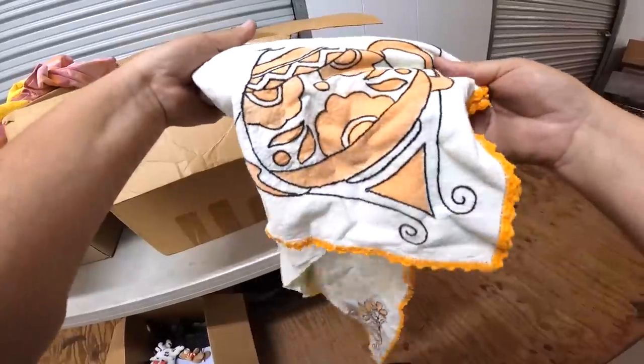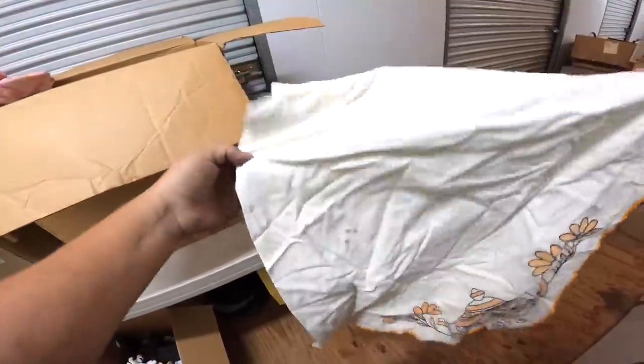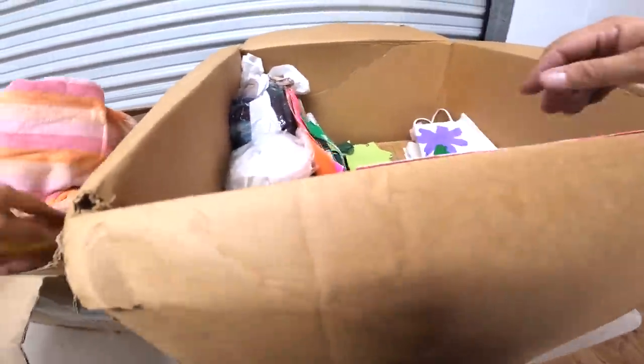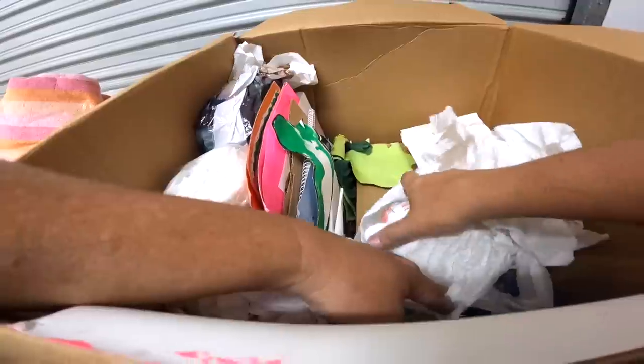That's a vintage dish towel right here. It's got some embroidery on it. Maybe I put that aside. I don't know. Yeah, it's stained up in there. Donate. Don't eat me, thank you, John.